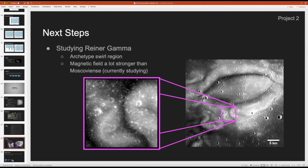We are in the process of running our models that use the reflectance data of the surface to understand the regolith structure, so we'll have to analyze the results later. And after we've got the results from Muscovine, another area in Reiner Gamma is the region we are going to be studying next in the fall. Next slide, please.